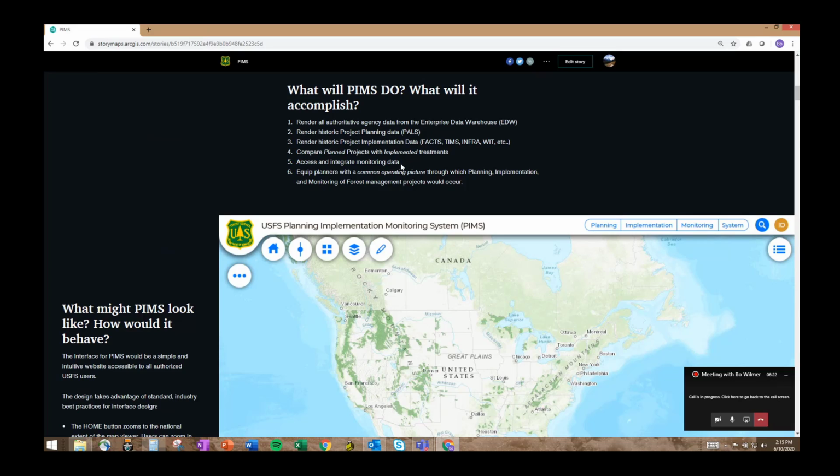We're also going to demonstrate how we can access and integrate monitoring data, which is a crucial component of understanding and informing the NEPA process. So we develop best practices, and we learn and adapt as we learn new information from monitoring. And finally, the ultimate point here is that we want to render this all through a common platform. In this case, we're using ArcGIS Online because it represents the best platform for us to collaborate across, to share maps, and collaborate on making decisions using landscape data.